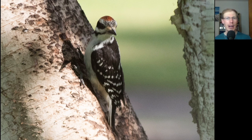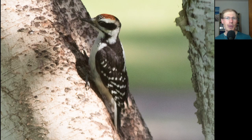Remember that adult male hairy woodpeckers would have the red on the back of the head, but you can identify the juveniles because they have the red on top of the head. And here's a side view of the same juvenile hairy woodpecker.